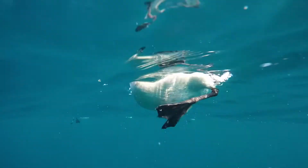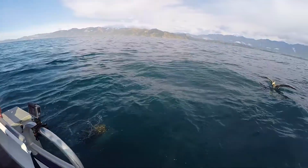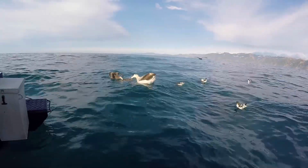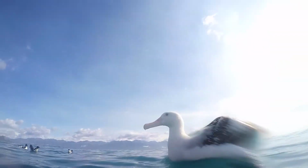And one of the awesome things that we noticed right out of the gate during this tour is that Gary, our tour leader, has an encyclopedic knowledge about all those birds. It's absolutely fascinating the amount of facts that he knows about each of the individual birds that we're going to be seeing today.